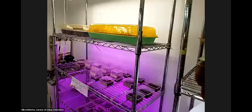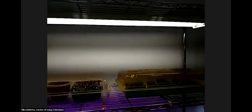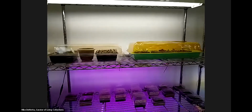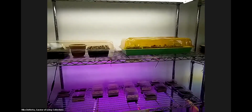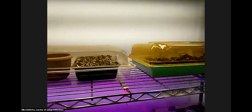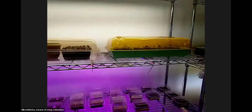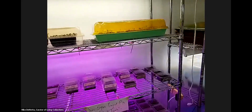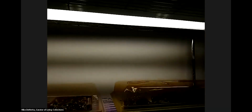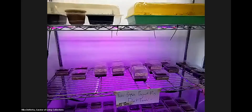So as we walk through, we'll see all the growing racks with the grow lights. Grow lights stay on about 14 hours a day. That is to provide the ferns, the young plants, with the ability to photosynthesize. And also the length of time that we keep them running also helps to suppress the growth of algae. So you'll see we have two kinds of growing lights. The broad spectrum one, and then we have these LED lights that have blue and red spectrum.